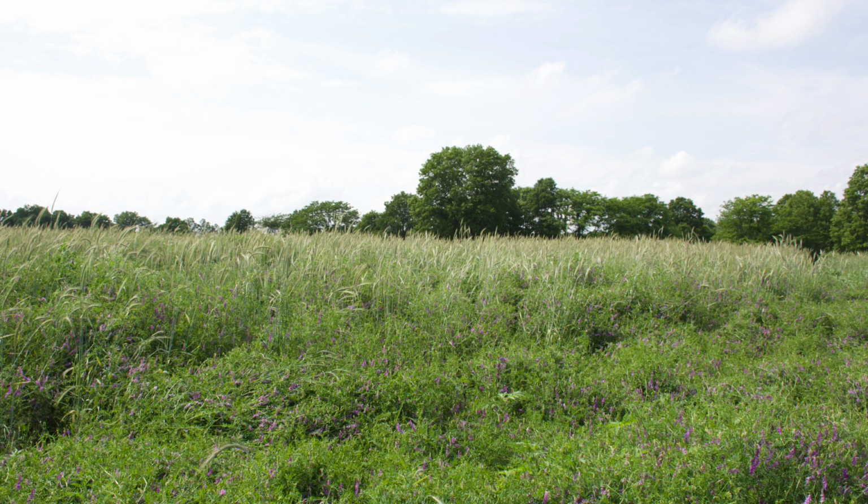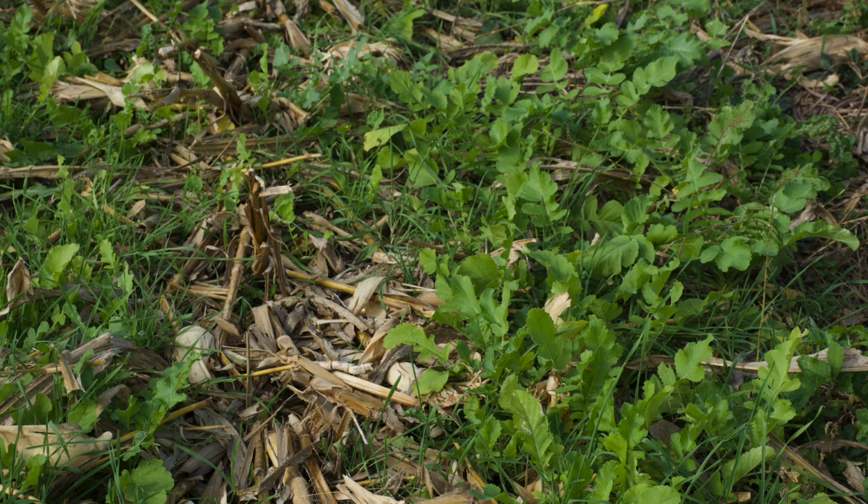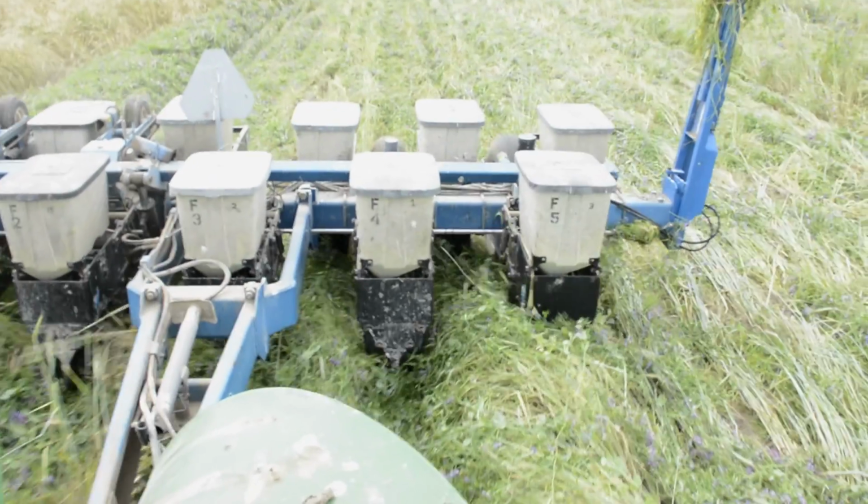I like to let the cover crops do their thing, because I want to be able to fix nitrogen. I want to have the biomass produced by the cover crop to help build the soil, not only organic matter, but also to improve those soil health properties that we've been talking about, including soil water infiltration and aeration. That's incredibly important.